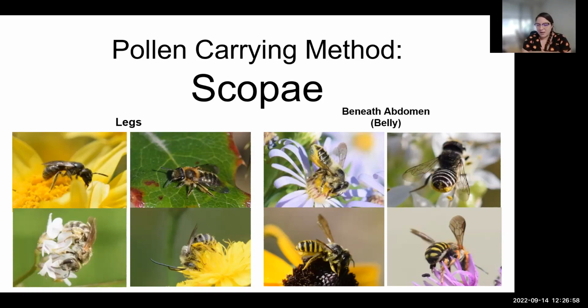There's actually been some exploration in agriculture to see if we can use bees with scopa rather than honeybees to pollinate orchards. There's been some success using a species called alfalfa bees to pollinate some orchards. It's been very incredible. If people have questions about it, I'd love to talk about it later, but it's been very successful. It's very sustainable for farmers. It saves them a lot of money. So it's a great option.